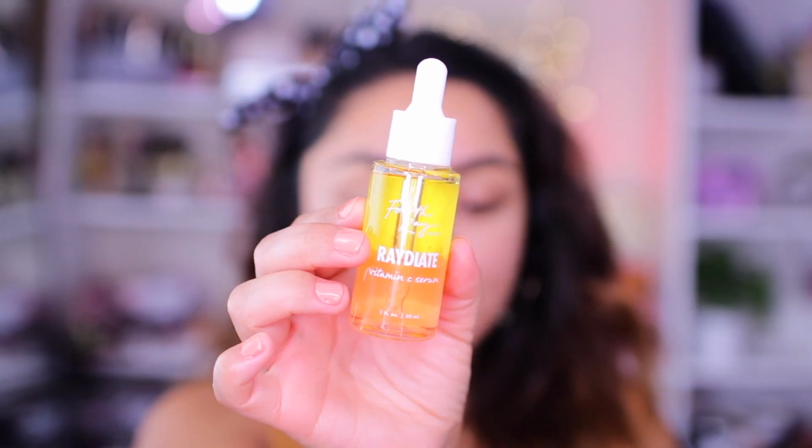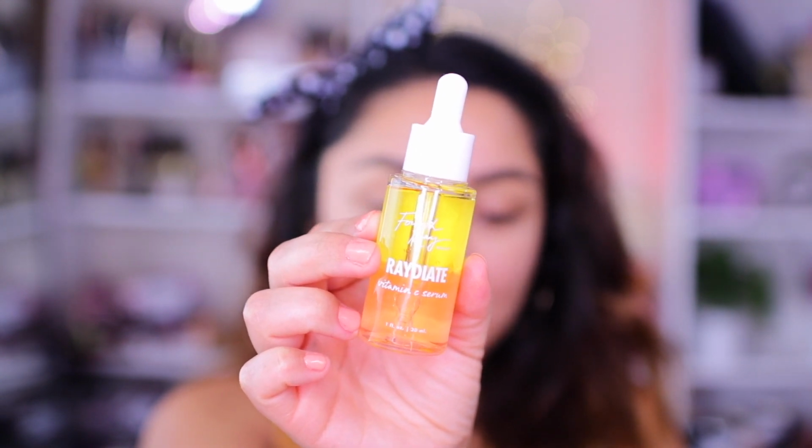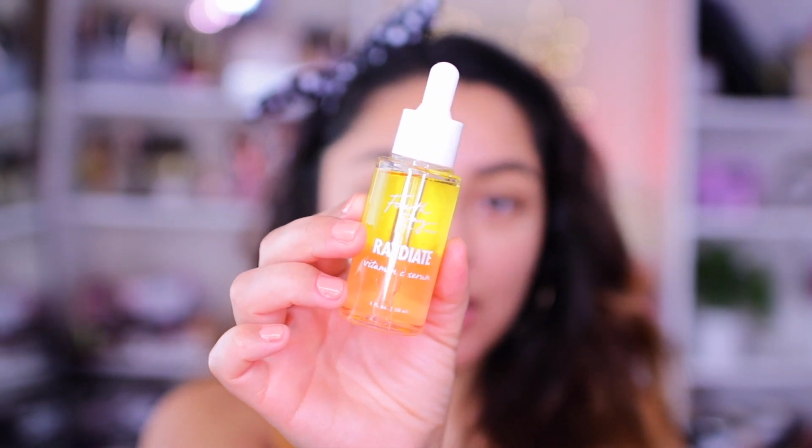This here is a 4th Ray Beauty Radiate Vitamin C Elixir. It's a best-selling vitamin C serum which was formulated to enhance skin for a brighter, more luminous complexion. Now 4th Ray, I'm not sure, I guess this is a part of this collection, but I think it is its own brand, it's a sister company to Colourpop from my understanding.